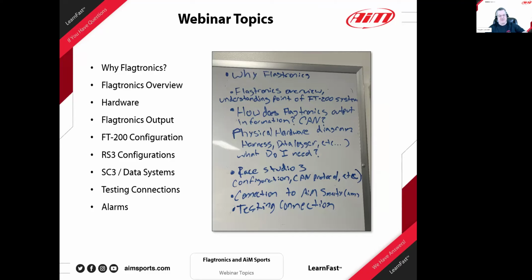So Cameron, go briefly over where we're going to go today. Yeah, so the first couple of slides are really just introductions. What are flagging systems? How are they utilized in the cars? And how are we going to be connecting to them? I also want to dive into the physical connection styles between these two units. So connecting an AiM device physically to the CAN stream of an FT200. We're going to talk about Race Studio 3 configuration, so configuring your data loggers and cameras to have this compatibility.